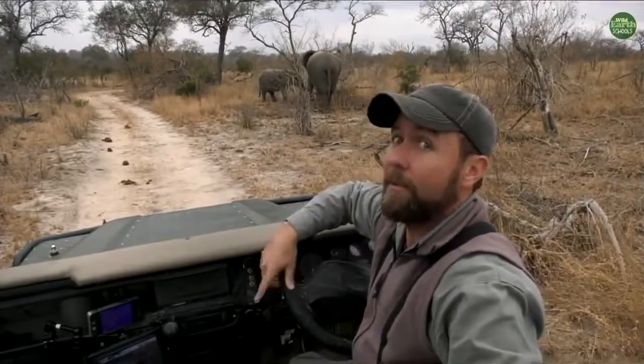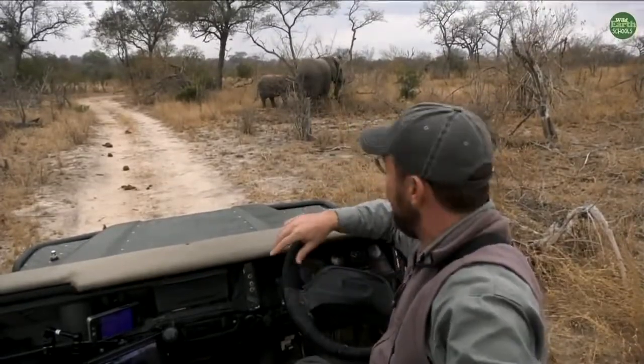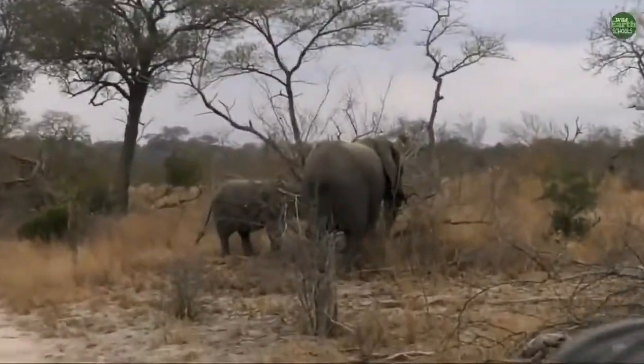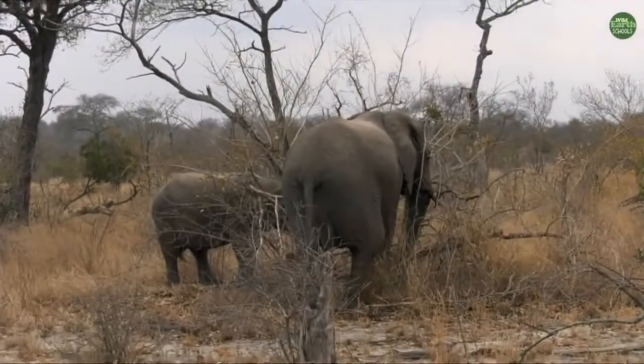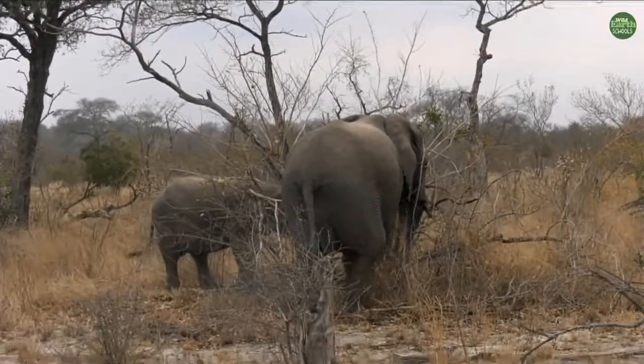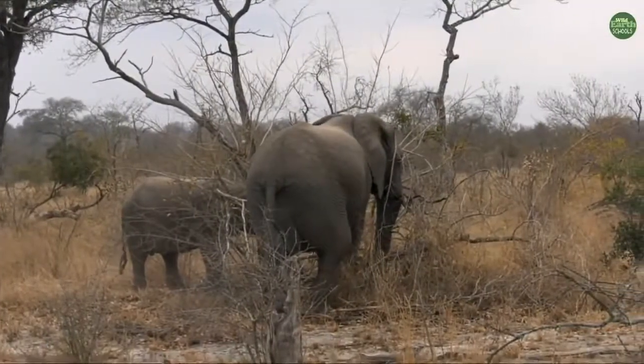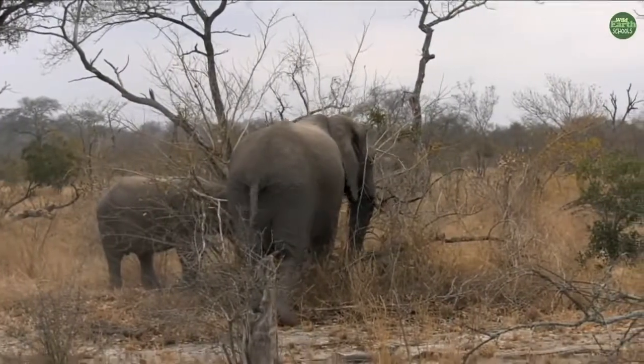They try to do it to us sometimes, but it's very important not to run away. Because if you run away, it becomes a game to the elephant, and then they want to chase you. You don't want to be chased by an elephant, because they can run at about 24 miles an hour. And they don't have to run around the bushes and the trees. They just run over them.